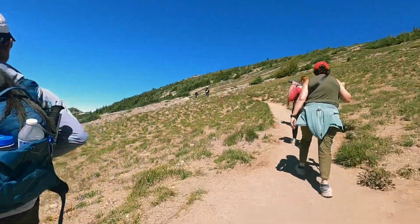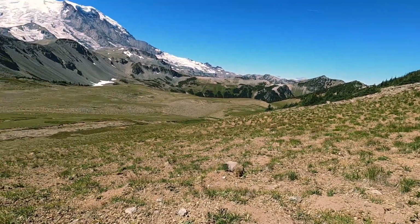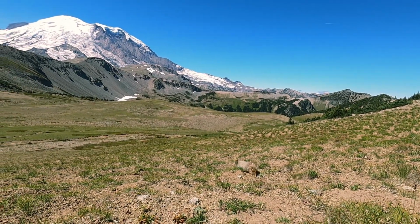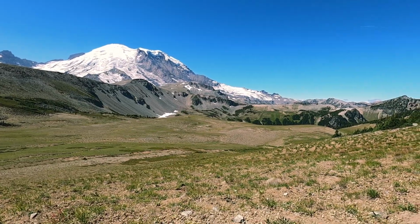He's a little camouflaged, but you can see that there are a few marmots on the trail. They're almost like beavers, but without beaver tails. At least that's kind of what they look like in my head. But around this area in Frozen Lake is going to be a great spot to stop for lunch.